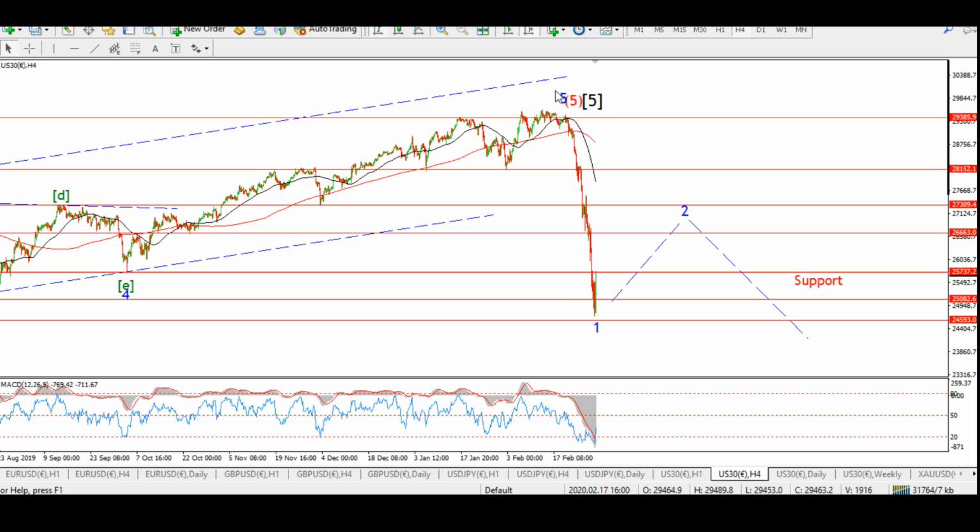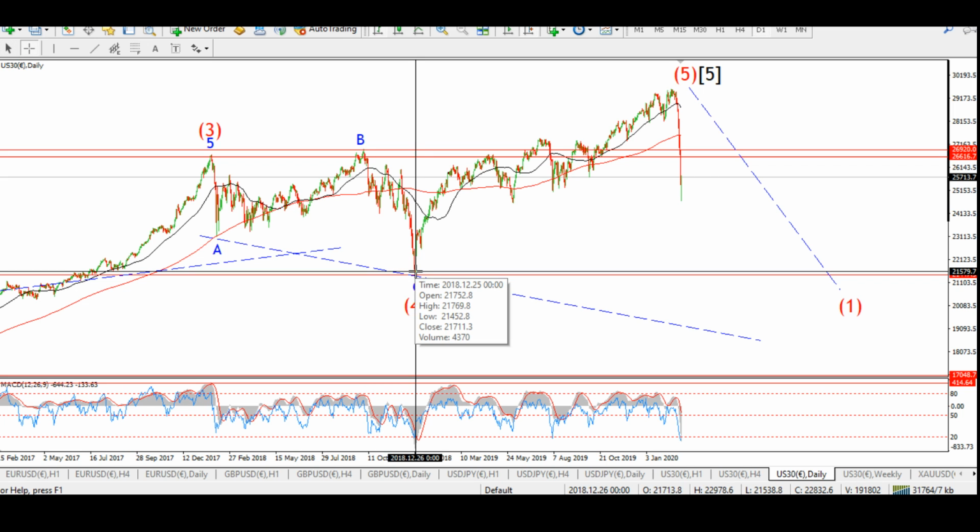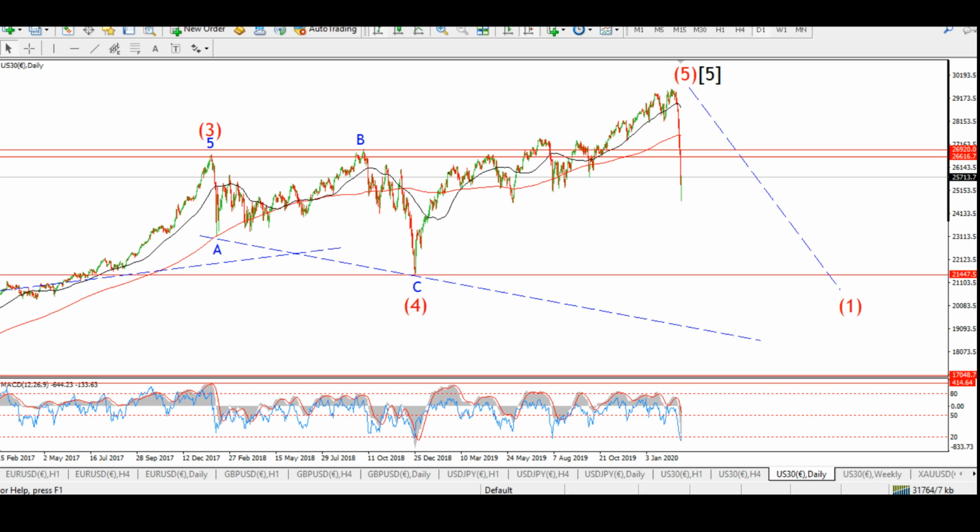So let's see if we can complete a bearish impulse pattern to the downside before we run down in a 3rd wave. The prospects for that 3rd wave would most likely bring us down around that previous 4th wave low again. So that'll be the 2018 low, Christmas 2018 low of about the 21,500 level. So that's what I've been looking for a while. We've had a pretty spectacular start to the bear market. Let's see how the market reacts next week.